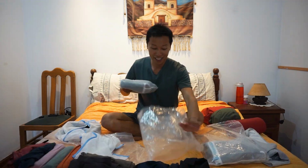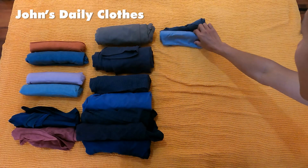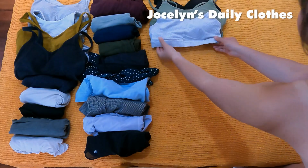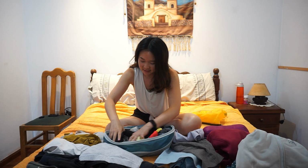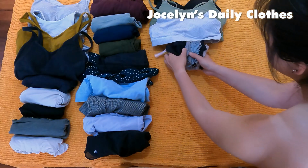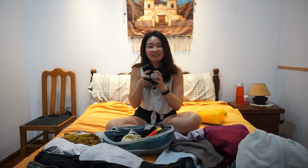Lululemon girl! Underwear. 4 pairs of Uniqlo underwear. This is the Airism. They're super small and super light, and they dry really fast. For my undergarments, because these are so useful, I only have 1 normal bra and 2 sports bras I'm wearing right now. And then I have a lot of underwears. 12 pairs of underwears because hygiene.